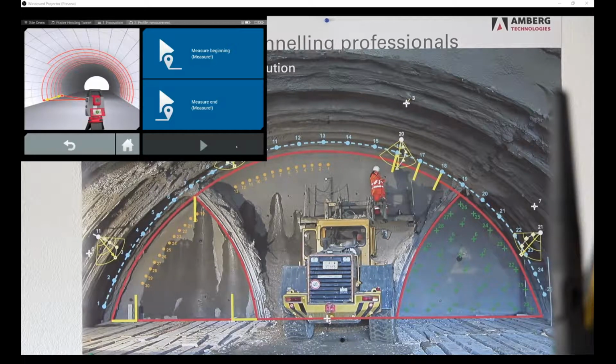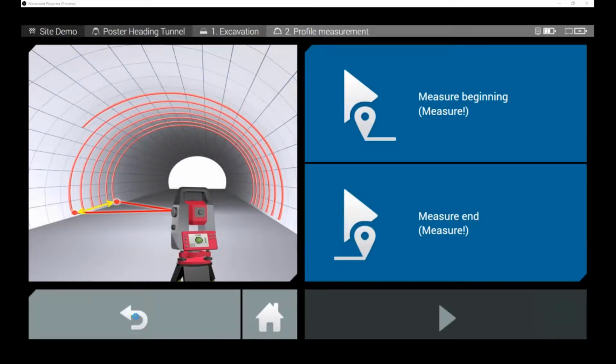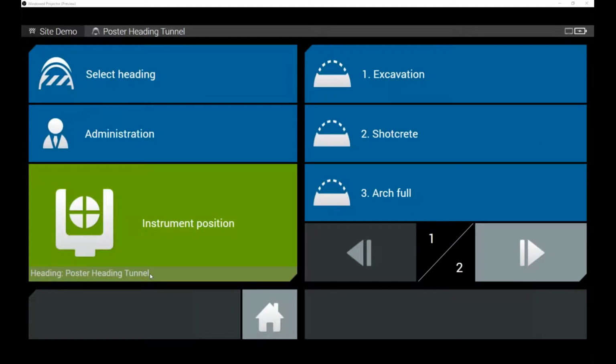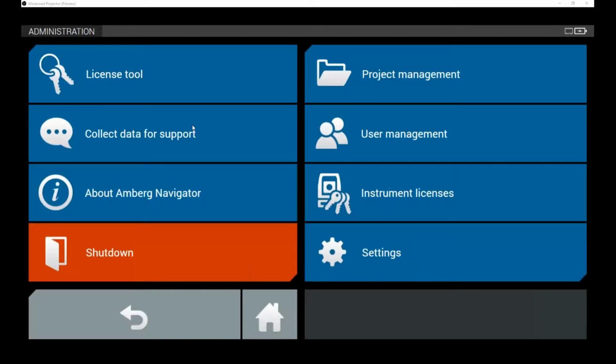So with this, I would transfer back from the tunnel to the office, where we will see how to process the data we measured. First, on our way from the field, we export the data again to a USB stick or send it via cloud if an internet connection is available. But I can tell you that the USB stick option is used in 99% of the cases currently.